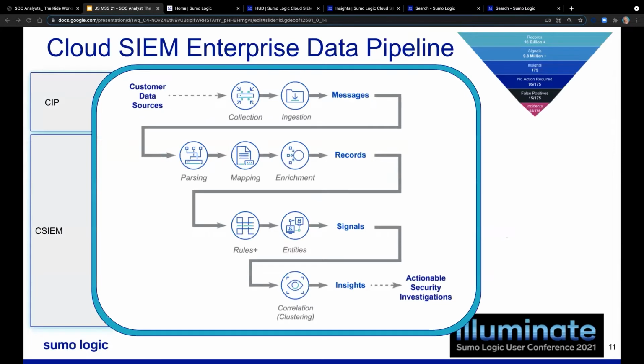So how does this work? First step is on the SIP side, we actually are pulling in your data. So the same process that we use today for setting up collectors and sources into your environment, we use roughly the same process. So based on the ingestion that's already in place from the SIP side of the house, we're taking that information in a collection and we ingest that and create messages. So it's just basically a normalization of the data coming in and parsing it, getting it ready for the next level. The next level are records.